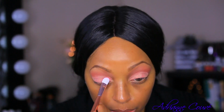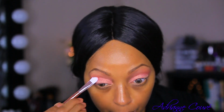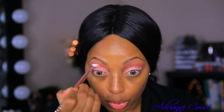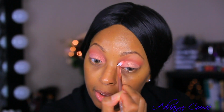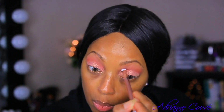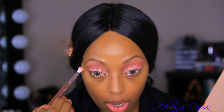Set this palette down. But like I have made a mess, I'm going to go back into that crease with that transition shade and try to make this look a little more presentable in the center corner. Looks like everything is kind of blending out. We'll see. And I'll show you guys, I'm using this shade again. I'm just going around where I attempted. I won't even call this a cut crease, I'll call it an attempt.